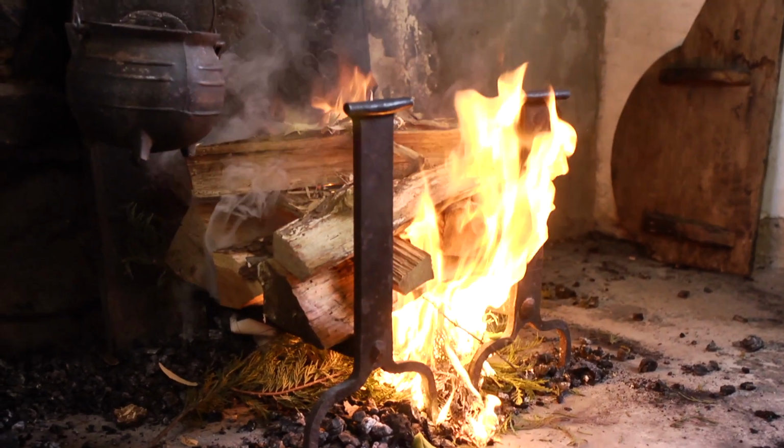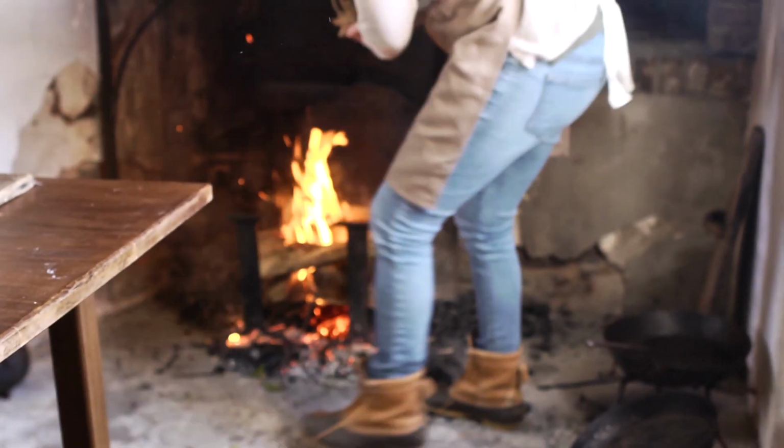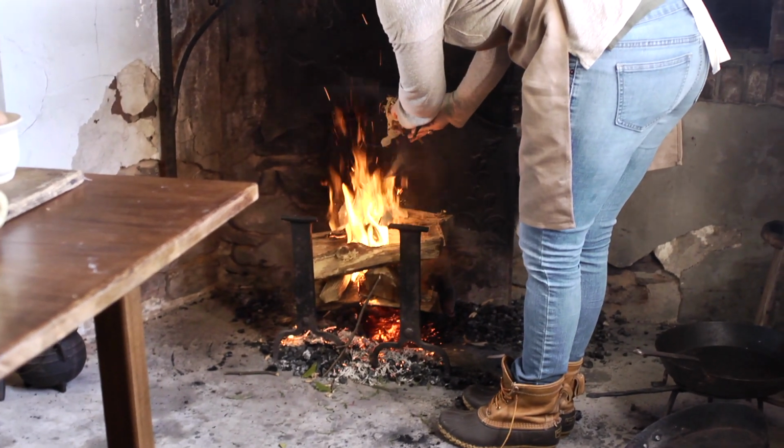The word hearth has the word heart in it. It's the center of the home. It's the heat source. And this is basically where your life would take place. This is where you have your sculleries, where you do your prep work, your laundry. It's not a tidy place.